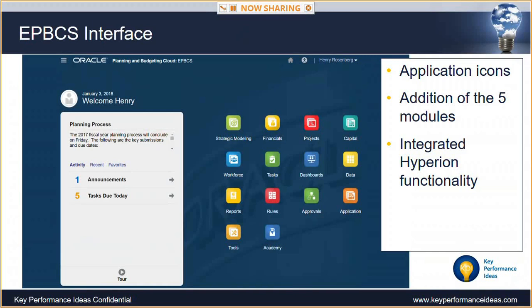If you're currently a PBCS user, you should be familiar with this homepage. However, you should also notice the addition of 5 modules I mentioned earlier. These modules are pre-built and configurable to your company.